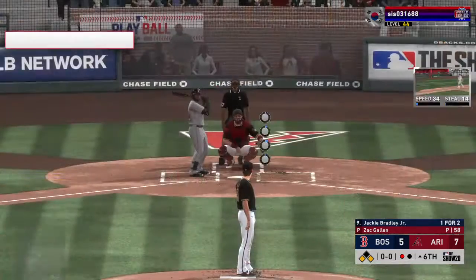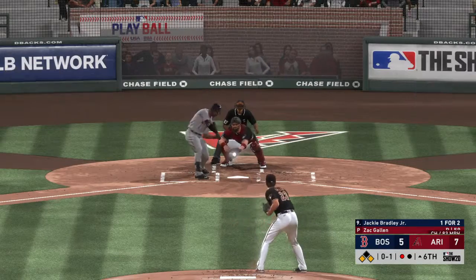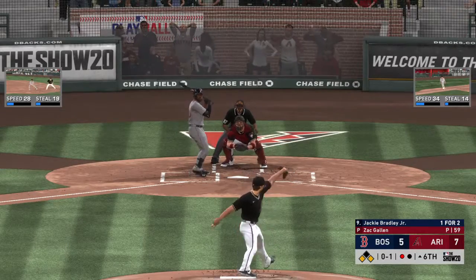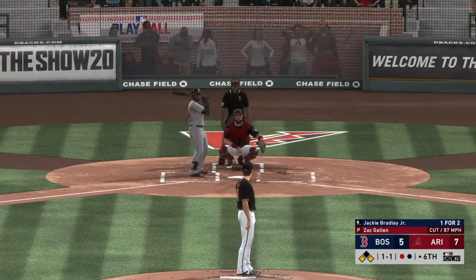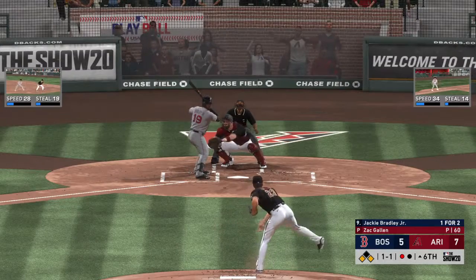So here now is Jackie Bradley. And he's got runners at the corners here with only 1 gone. Here comes the first pitch. Check swing called strike. 0-1. When you dive into the numbers in this start, it's hard to believe that this guy's pitching as poorly as he has. Over 70% of his first pitches have been for strikes, but a lot of those have been right down the middle, right into the hitting zone.